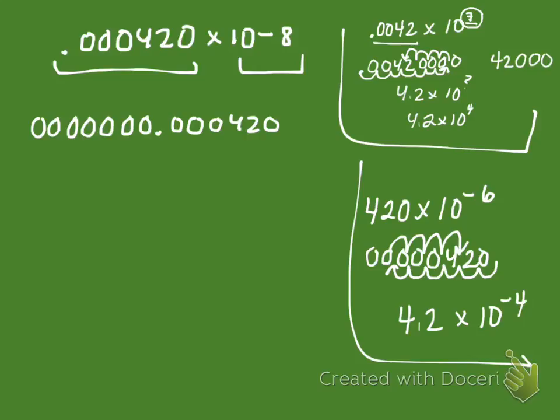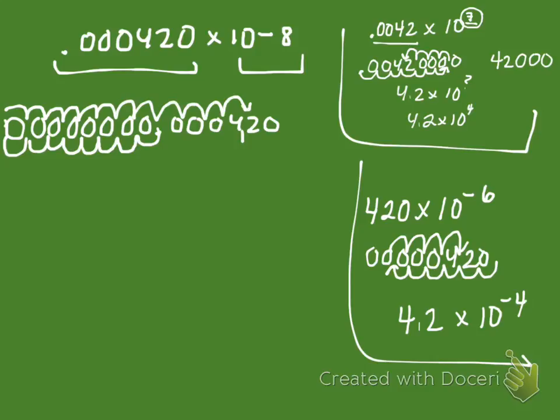Okay. 1, 2, 3, 4, 5, 6, 7. I didn't put enough zeros. 8. And then we want to go all the way back to here. 1, 2, 3, 4, 5, 6, 7, 8, 9, 10, 11, 12. 4.2 times 10 to the negative 12th.